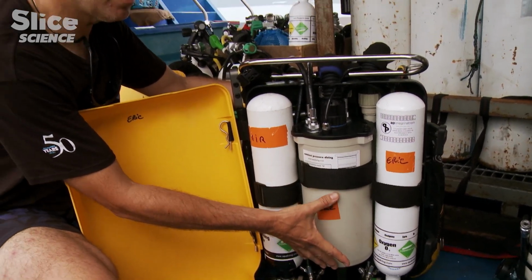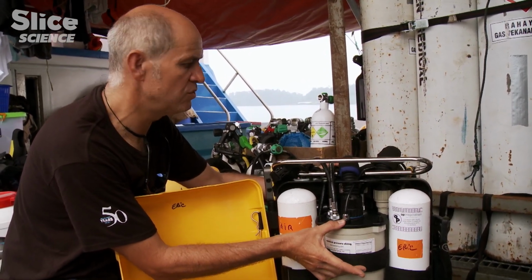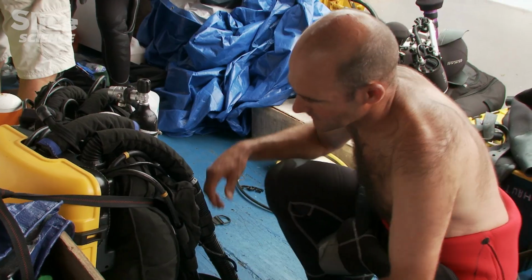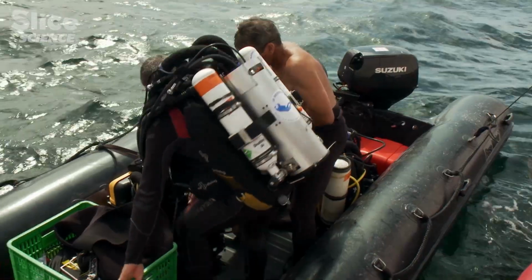Here, the carbon dioxide produced by an organism is fixed, and at the same time the air is enriched in oxygen, replacing the oxygen consumed by the organism. Using this recycler equipped with 2 bottles of 3 litres each, we can dive for 3 hours. If we had to use traditional diving helmets, the logistics would be impossible for this boat.